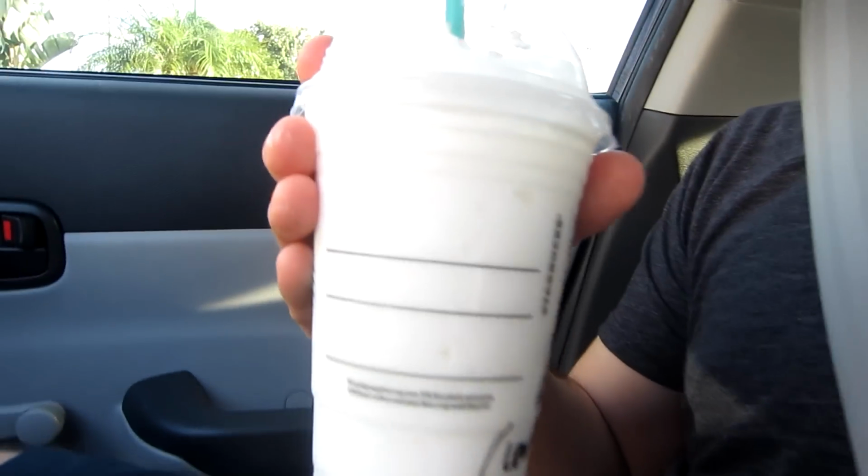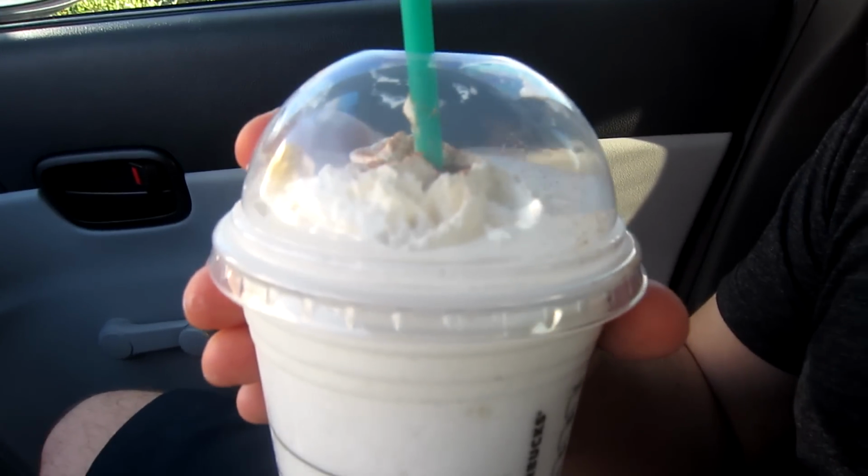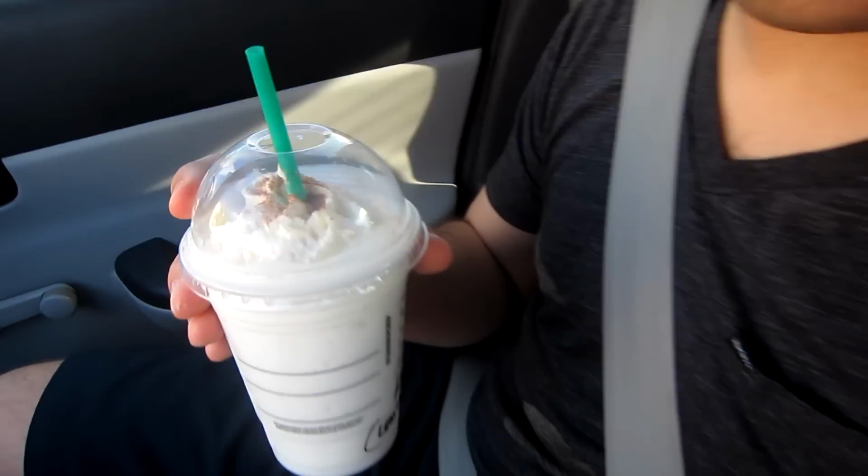amazing. I got the lemon bar cream frappuccino. I don't like coffee, so I try to get the ones that are just kind of like desserts. And it tastes pretty awesome. It kind of tastes like, I guess lemon bar cream, it sounds like what it tastes like. It sort of tastes like if I were to get a lemon flavored cake or something. I don't really know how to explain it, but I think it's really cool.